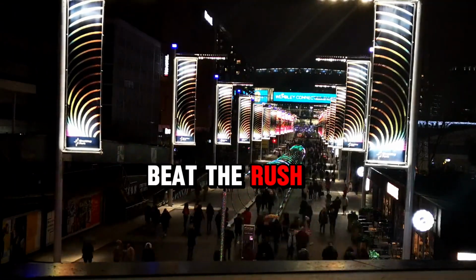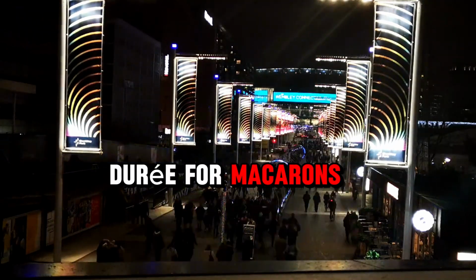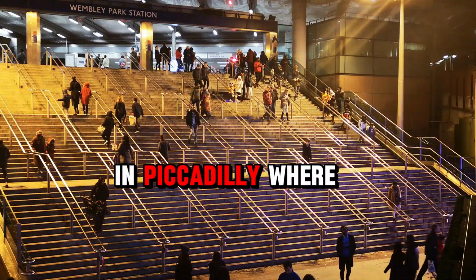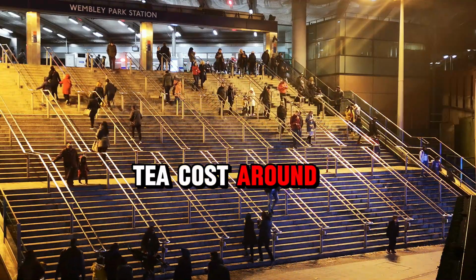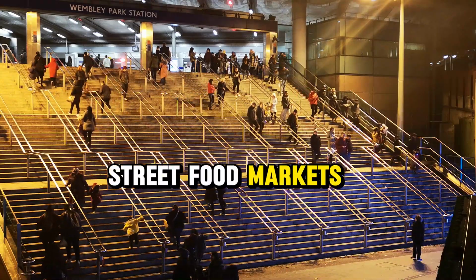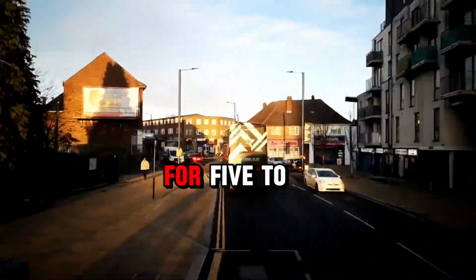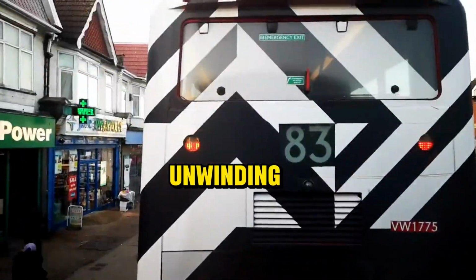to beat the rush. For a sweet treat, head to Covent Garden's Lagerie for macarons, or grab a traditional afternoon tea at Fortnum and Mason in Piccadilly, where scones, clotted cream, and tea cost around $40 per person. If you're on a budget, street food markets like Camden Market or Maltby Street offer delicious meals for $5 to $10. London's green spaces are perfect for unwinding.